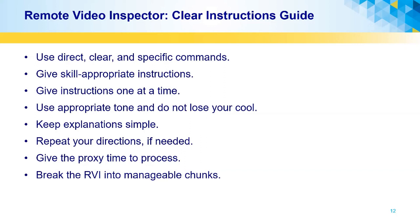Giving clear instructions. This is very important. Use direct, clear, and specific commands. Give skill-appropriate instructions. Give instructions one at a time. Use appropriate tone and do not lose your cool. Keep explanations simple. Repeat your directions if needed. Give the proxy time to process the information. And break the RVI into what we call manageable chunks of activity.